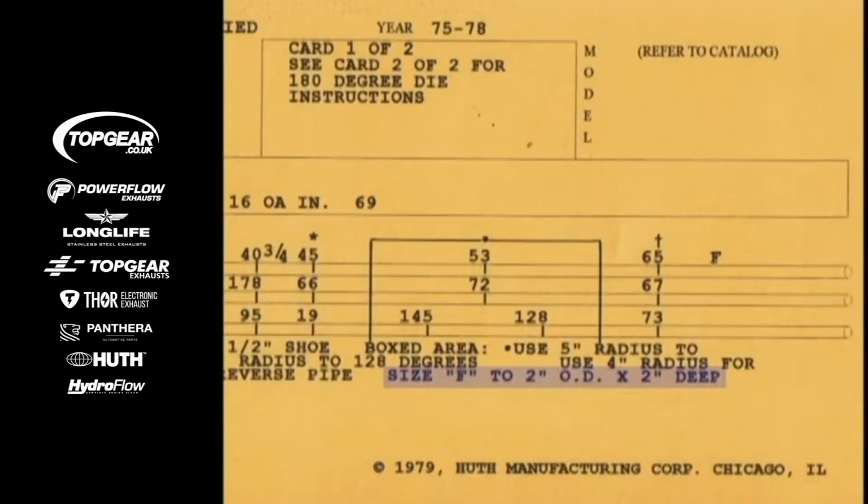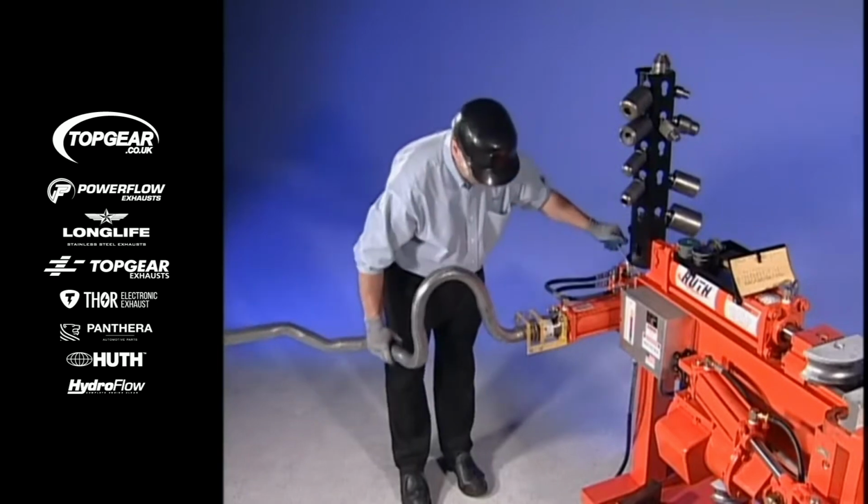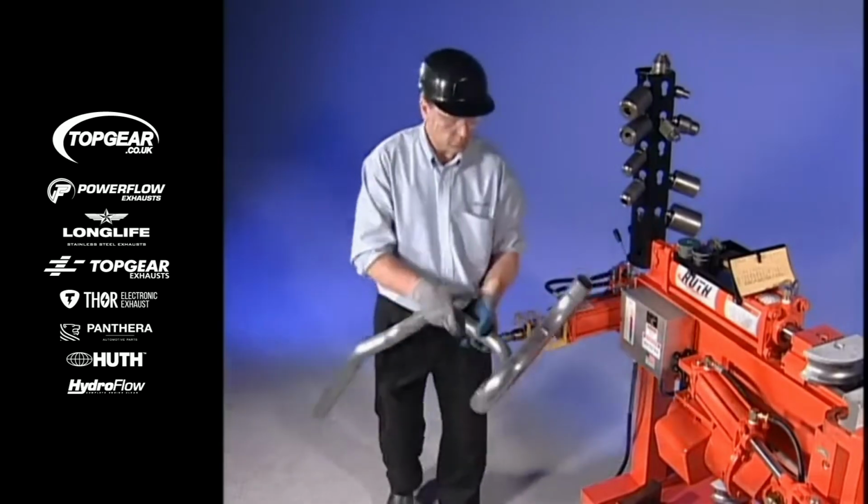The card directs us to perform an end finish on this pipe. We're instructed to size the F, or front side of the pipe, to a 2-inch outside diameter by 2 inches deep. That completes the pipe.